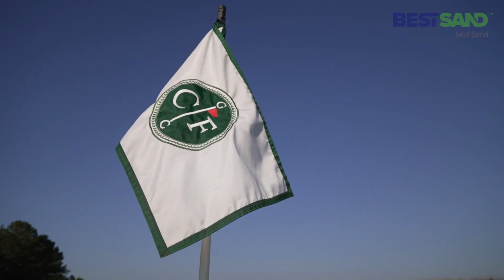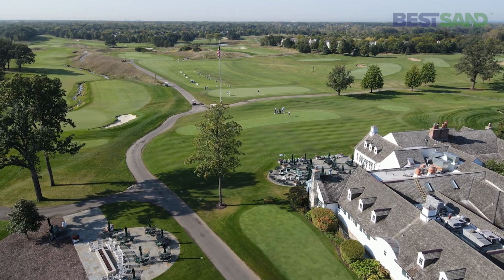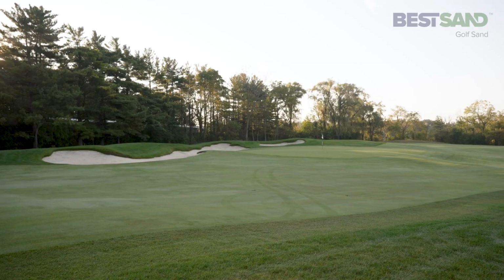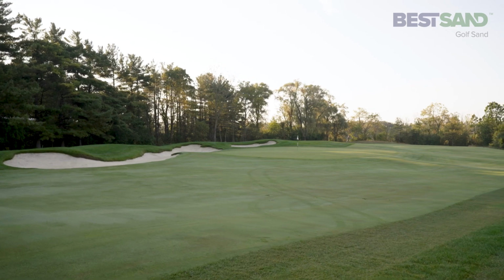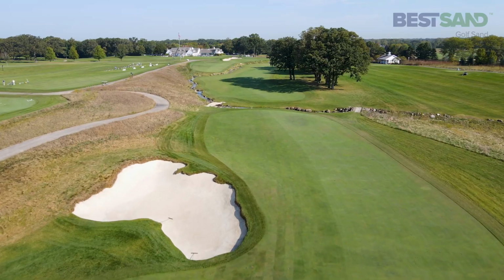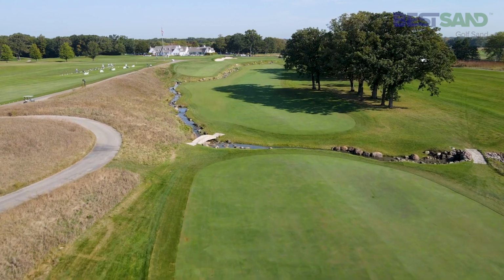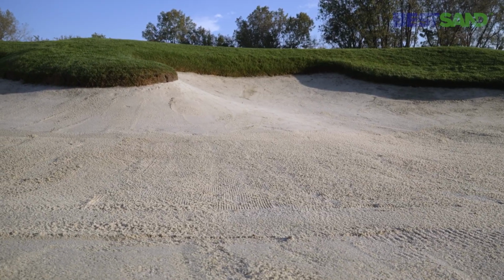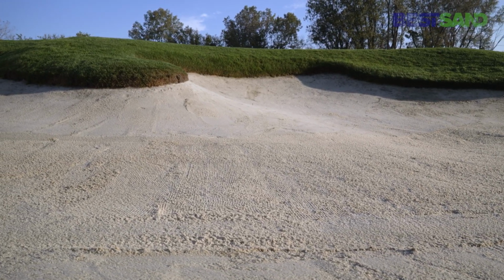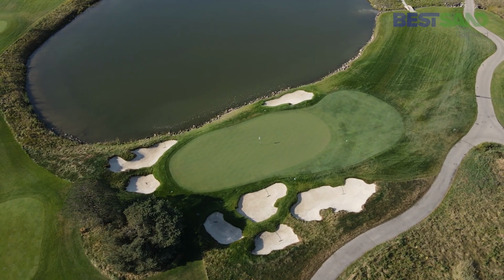Conway Farms is located on the North Shore of Chicago. We're about 20 minutes north of the city, opened for play in August of 1991, originally constructed under Tom Fazio's guidance, and we've recently undergone a renovation. The construction consisted of a pretty wide array of things, originally starting as a bunker project. Essentially, all of the hazards and features are in new areas.